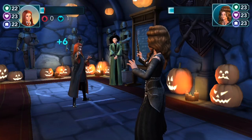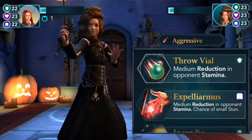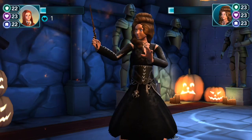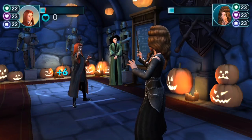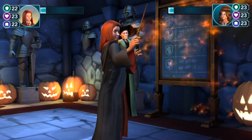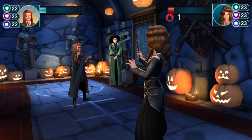My burn... Okay, how did you come back from the dead? Okay, guys, that is total garbage. So I burned her, but because she had a heal, she went to 0 and then went back up again. That should not be allowed in the game. I did win this duel. No, I didn't. She healed again from the dead. No, now she wins. Okay, that is garbage. That wasn't even a good duel.